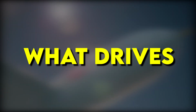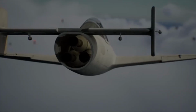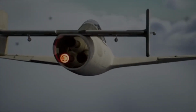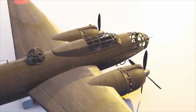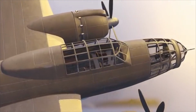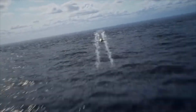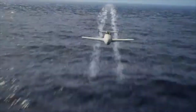Have you ever wondered what drives the creation of some of the most daring and enigmatic weapons in history? Enter the Yokosuka MXY-7, known poetically as the Ohka or Cherry Blossom, a manned missile that embodies a unique blend of innovation and desperation. Crafted by ingenious Japanese engineers, this weapon's beautiful name belies its deadly intent. Allied forces, recognizing its peril, dubbed it the Baka Bomb or Idiot Bomb.